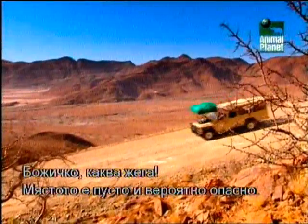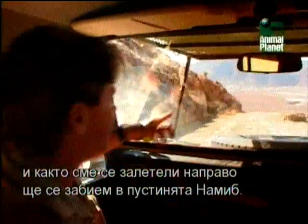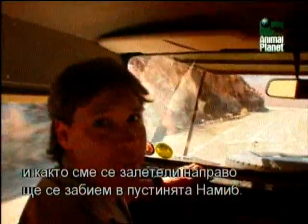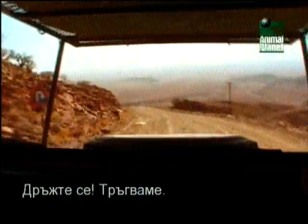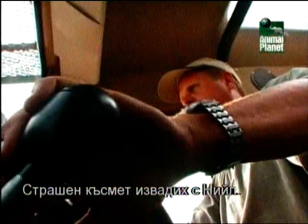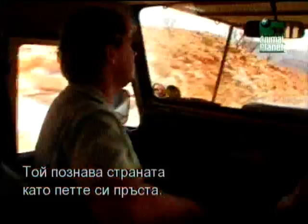Crikey, this landscape is hot. It's isolated and it can be dangerous. We're up at around about 2,000 feet. And as we plummet down towards that plain, we're going fair smack down, whack, into the Namib Desert. Hang on, here we go. And I'm really lucky to have teamed up with me good mate Neil. He knows this place like the back of his hand.